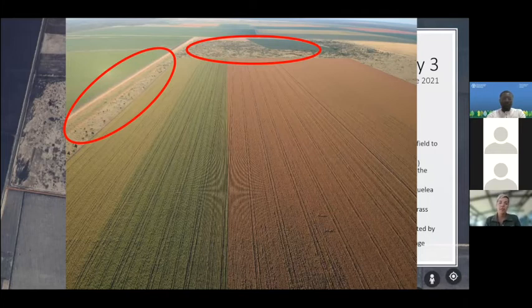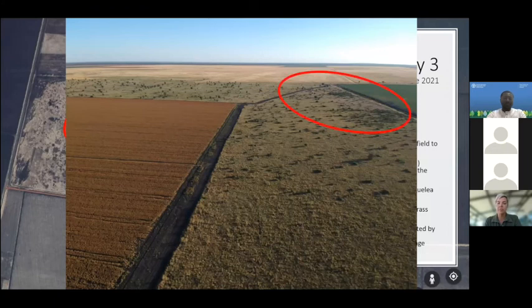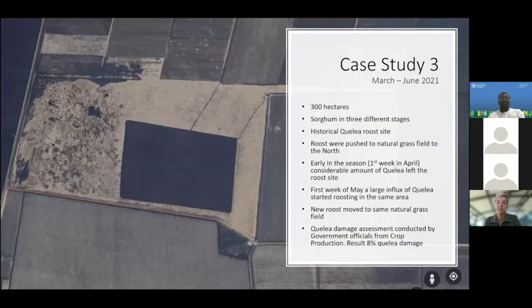And in those ovals that we've drawn out, that is where quelea would roost, right around this entire field. And towards the eastern part of the field, that is also where you find another historical roost of quelea. The arrow indicates the grass fields. So if you think back to case study number 2, it is the same grass fields. And with this particular case study, we would move all of the quelea into the same grass field so that they can go and feed over there.